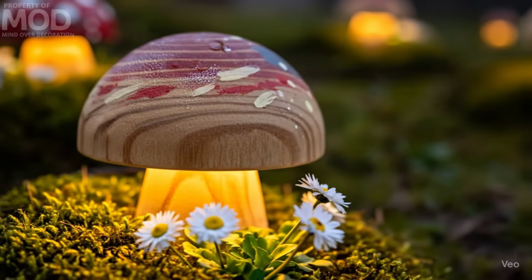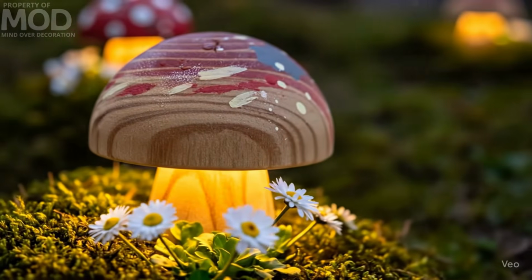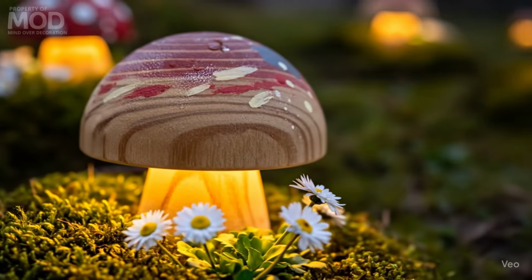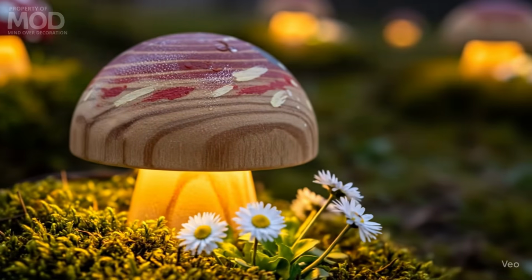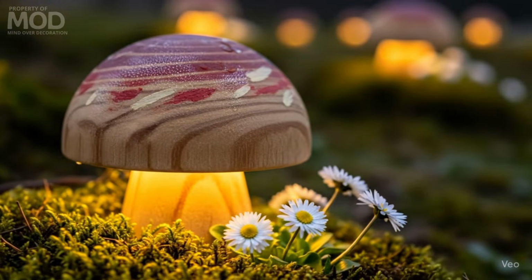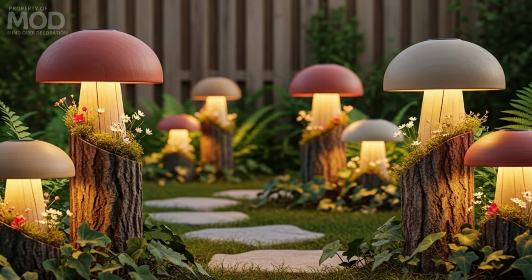Each wooden mushroom carries a whisper of history. The wood once belonged to fallen branches or forgotten stumps, and now it tells a new story of warmth, of transformation, of the human touch that refuses to let beauty fade. The glow beneath the caps isn't bright, it's tender.